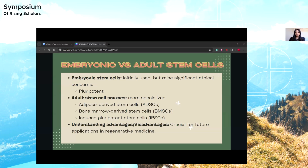So today I'll be focusing on three types of adult stem cells: adipose-derived stem cells, bone marrow-derived stem cells, and induced pluripotent stem cells. And understanding the advantages and disadvantages of each type of stem cell is really critical for future applications in regenerative medicine.